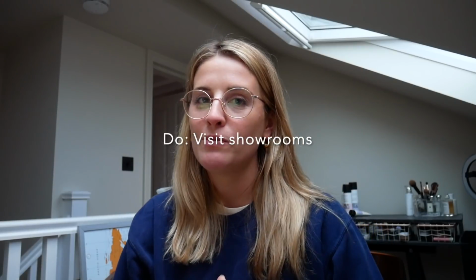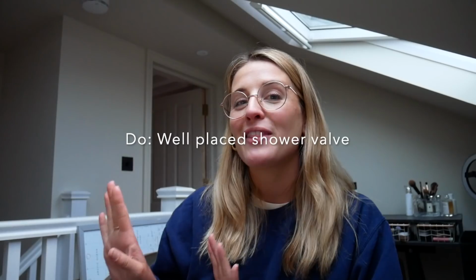Do visit showrooms to try and see tiles, because tile samples arrive this size and you never actually get a real clear picture of what they're going to look like. Also, it might not create the look you want, so definitely get to a showroom and see a tile in its full size so you can see the full pattern and detail and texture of it. Do put your shower valve at the entrance to your shower instead of in the shower. This way you can turn it on, not get absolutely soaked whilst the water is warming up.